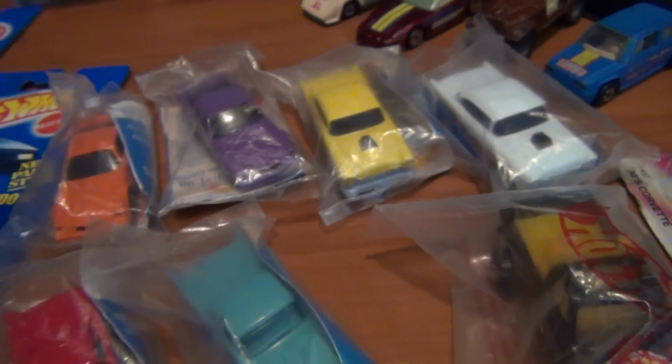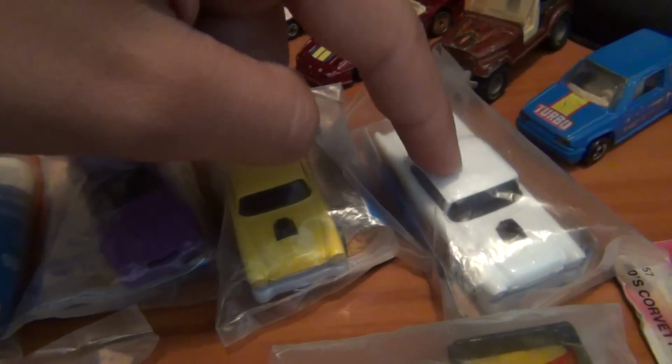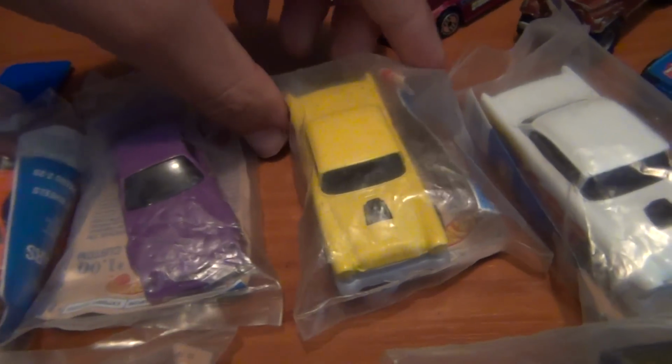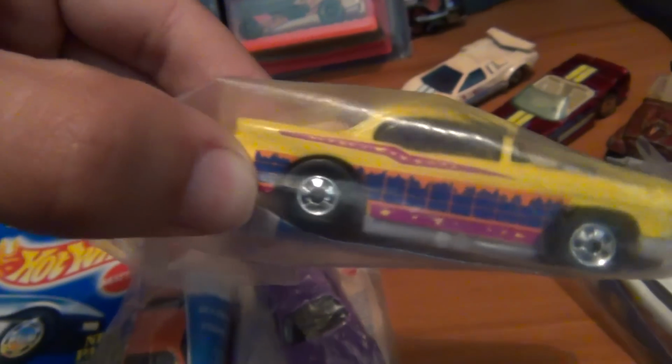Got the old purple one as well. And I'm pretty sure all of them did eventually, or all were on the blue card as well. I know I've shown the 55 Chevy, the white one, just here on the blue card, and I'm pretty sure I've shown the purple one on the blue card as well. The old yellow one just there, that one's nice. Love that. The tampo on that one looks really cool. And the old white one as well. It's really nice indeed.